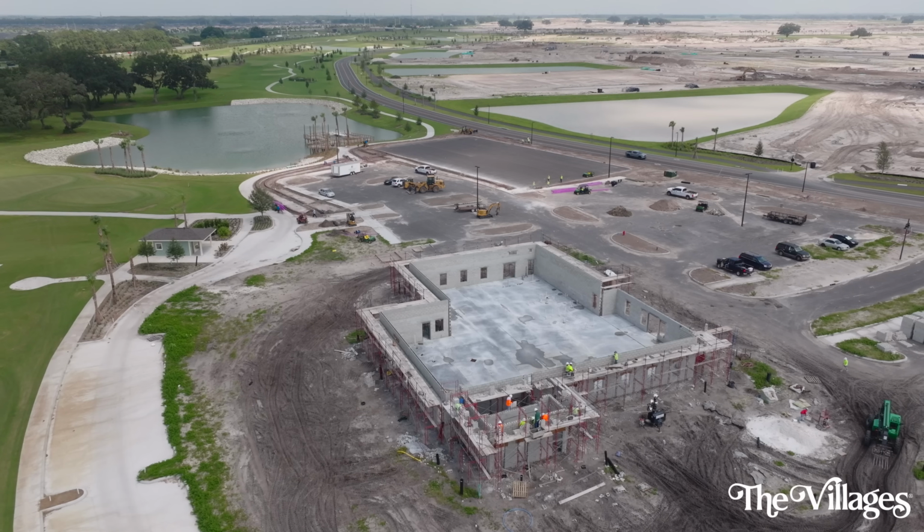So currently out at Saint-Tropez, the site work is all done and the pad is ready for vertical construction, which hopefully will start soon. And then sometime in '25, we're excited to be installing furniture and opening a new recreation center for you guys.